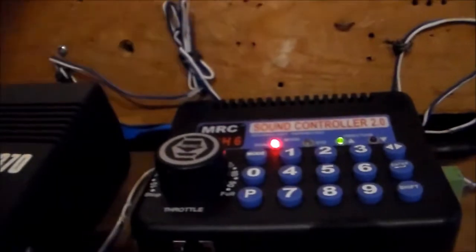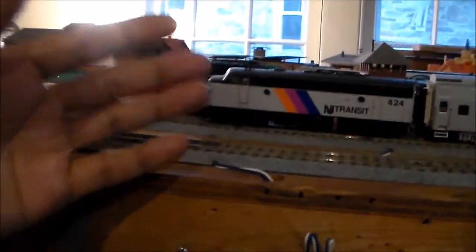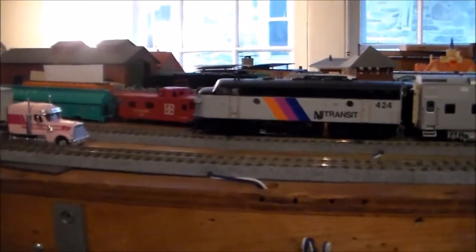Cool thing about this is, if you hit shift 99, it automatically sets any DCC locomotive back to the default values, which is a good thing, because if you play around with this thing too much and you don't know what you're doing, that's your safe point. So I was doing a lot of that last night.